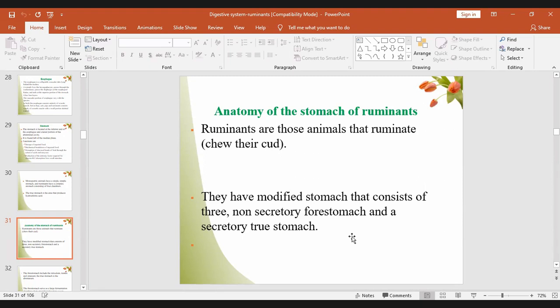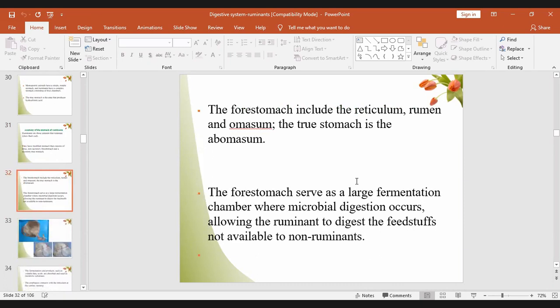The anatomy of the ruminant stomach. Ruminants are animals that ruminate. They have a modified stomach that consists of three non-secretory forestomachs and a secretory stomach. The forestomach includes the reticulum, rumen, and omasum. The true stomach is the abomasum, where enzymatic digestion occurs; enzymes help in the abomasum.